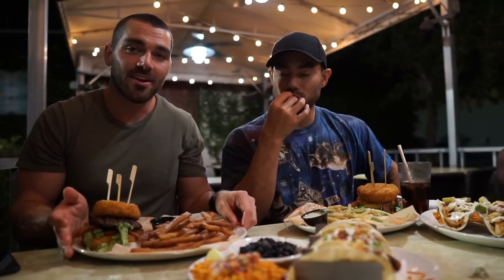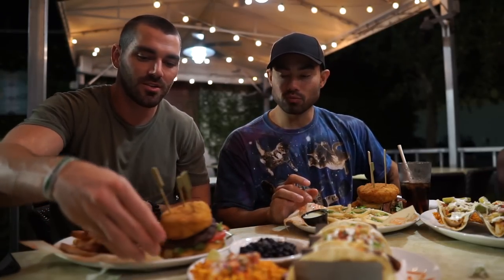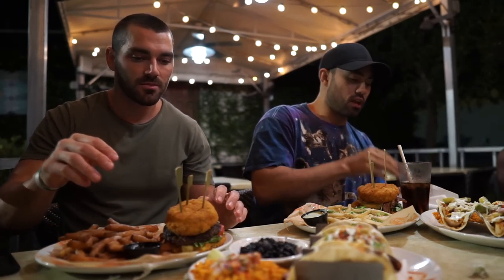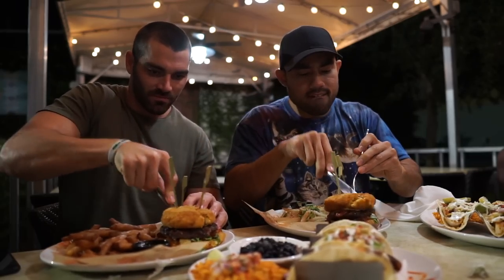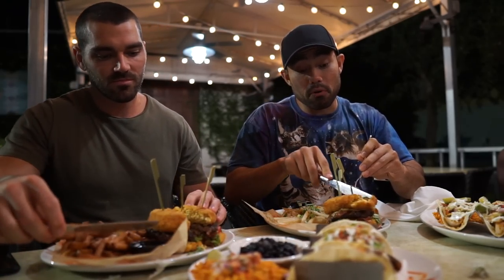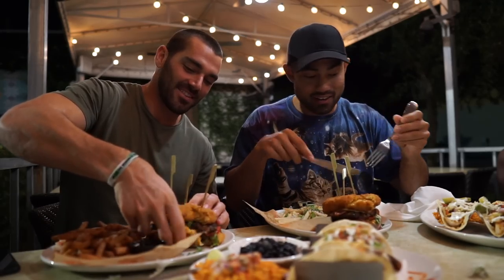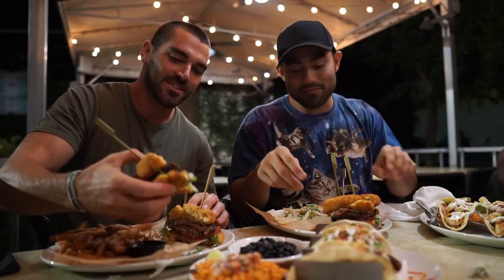All right, ready to eat? Yeah. Let's go. You wanna go for the burger first? Yeah, for sure. I kinda wanna cut it. Yeah. You have to. This burger is actually really massive, right? Just imagine how many calories.